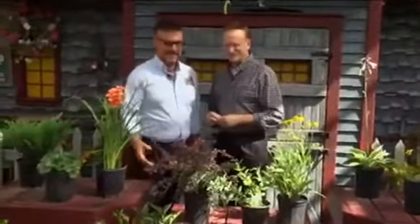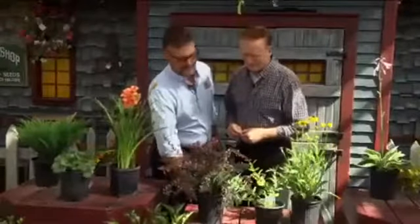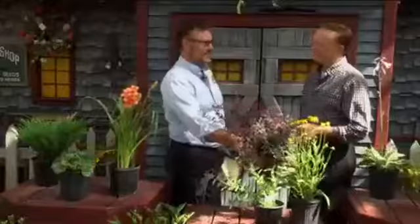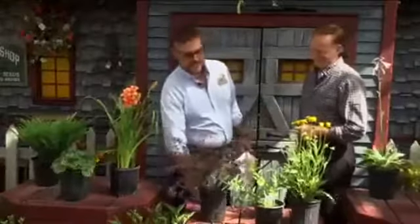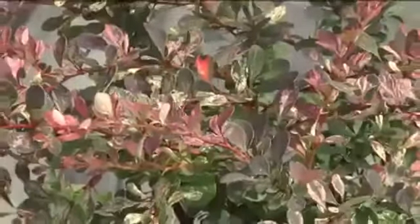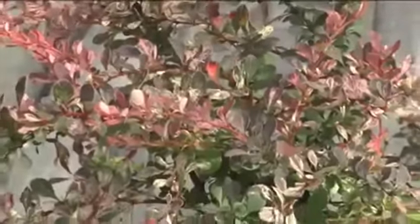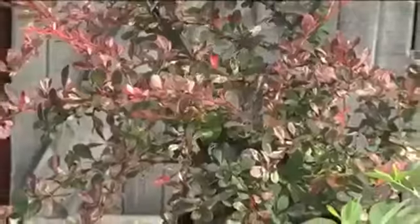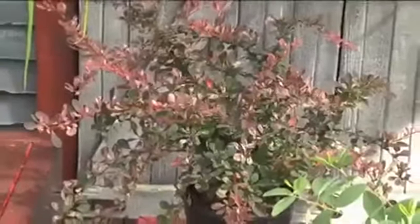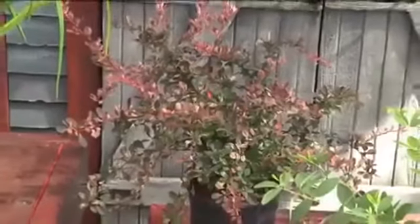More color here, it looks like. Yes, and you know what I like to do is put these burgundy colored leaves next to the yellow. Nice color combination that way. This is our Rose Glow Barberry. Does best in full sun. And if you notice, the new spikes in growth here are the ones that have the pink and burgundy variegated leaves. Yep. More of the interior growth has the dark, rich burgundy colored leaves.